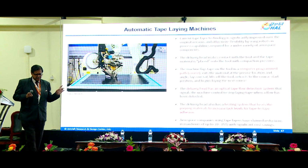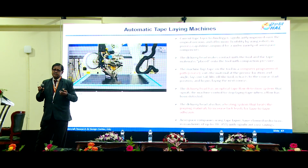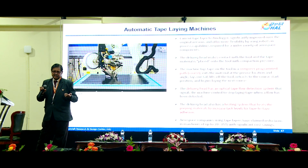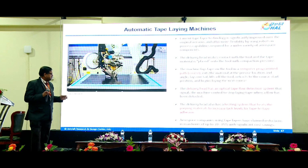This is one important thing which I want to tell. Basically, composites are made with hand layup. You have a master tool, and you have prepregs which are laid manually, so there are a lot of quality problems with manual layup. Today you have automated tape laying machines. I could have played the video, but because of time, I want to play only one final video, which will give you an overview of the whole industry, so that you will know what I'm talking about.